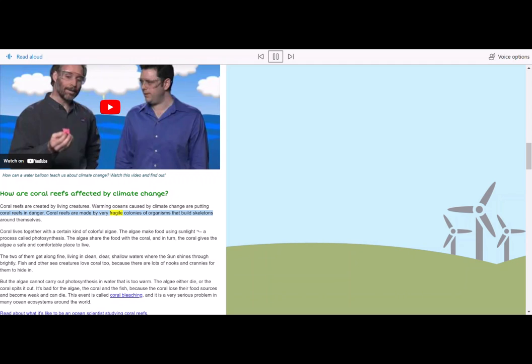Coral reefs are made by very fragile colonies of organisms that build skeletons around themselves. Coral lives together with a certain kind of colorful algae. The algae make food using sunlight, a process called photosynthesis. The algae share the food with the coral, and in turn, the coral gives the algae a safe and comfortable place to live. The two of them get along fine, living in clean, clear, shallow waters where the sun shines through brightly.